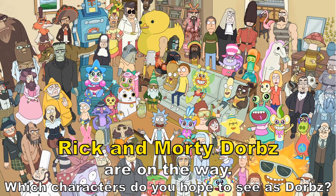So some quick news here. I don't have particular images to share, but from different Q&As that Funko has done recently, they did say there are going to be Rick and Morty Dorbz figures. And I know not all of you are fans of Dorbz, but for those of you that are fans of Rick and Morty and you are a fan of Dorbz, I want to hear from you. Which characters do you hope to see as Dorbz figures?